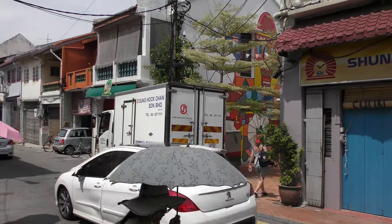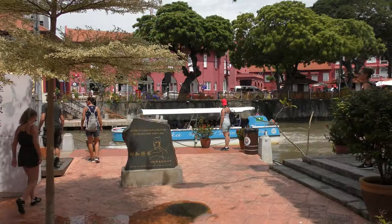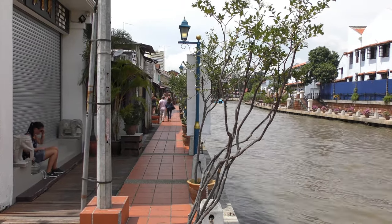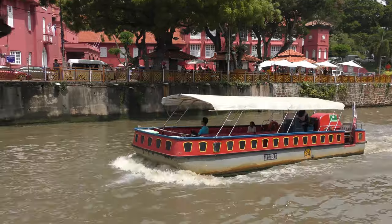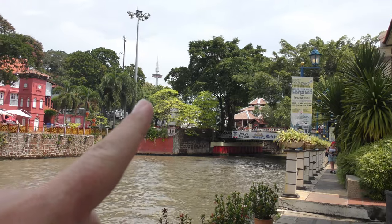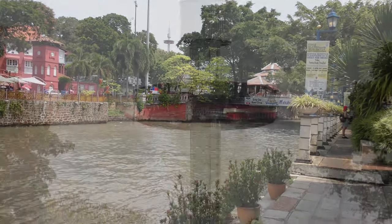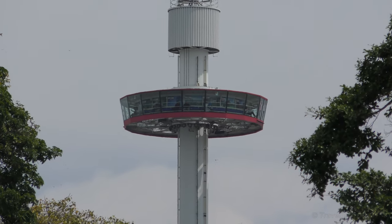Nice colorful art on the walls down that alley where Maro just went in there, straight ahead. Very colorful wall indeed. One way down the river. Behind me is the bridge. That's sort of the main area. We just came from that area. We're not going to have time for it, but those of you who want a view of Malacca, there is a revolving tower just up there. See it there? I'll zoom in on it in a second. There you have it. Revolving tower, good place to get a view of Melaka.